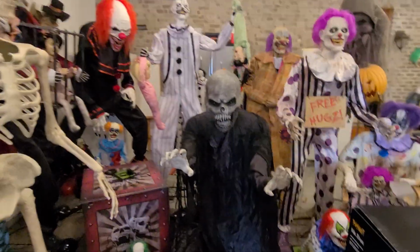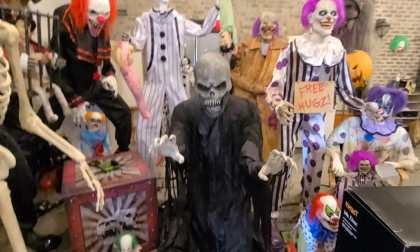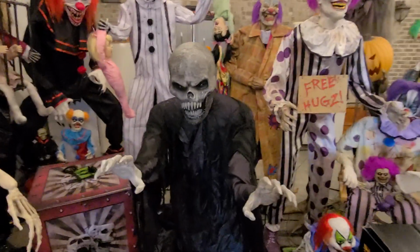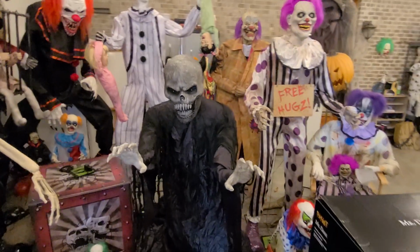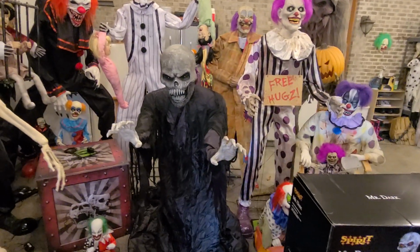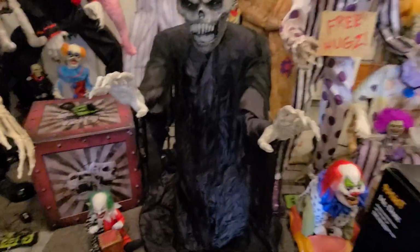But if you can only get one animatronic from Spirit Halloween this year, definitely try to get this guy because he is really cool. And it's somewhat difficult to find a space for him to fit, but it's possible. He hits the ceiling a little bit out here, but we're going to try to fix that or do something to change that. And if we can't, then oh well, he'll just have to hit the ceiling. There's nothing much you can do about it.